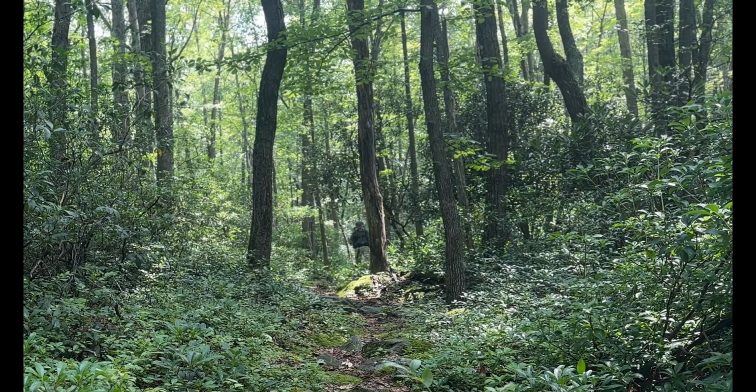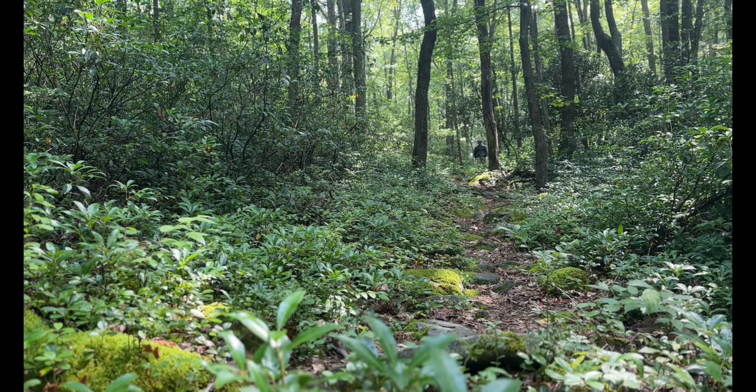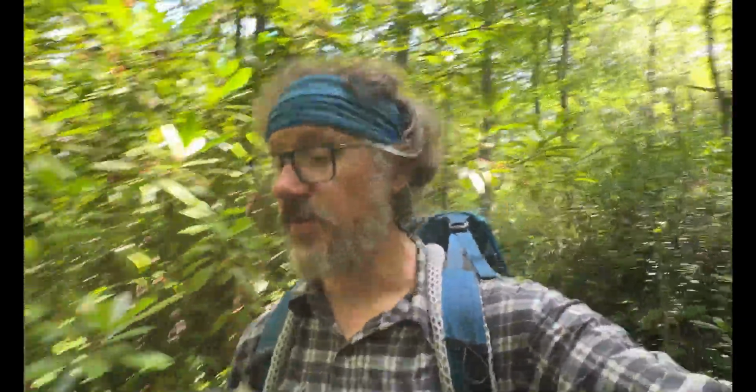I'm about due for a break. Been pretty non-stop since I left camp. I think I'm coming up to my 9-mile mark, which I was kind of aiming for yesterday, but didn't really make it there, which I was okay with. But I think it'll be a nice place to have a break, resupply my water, and re-energize basically before the afternoon hits.